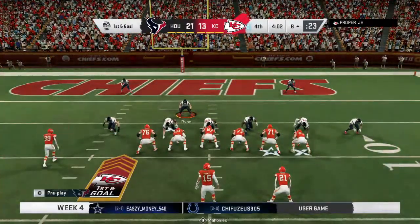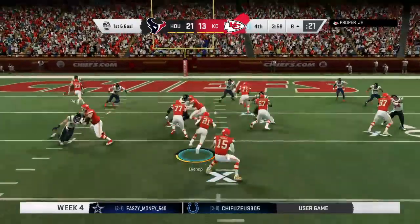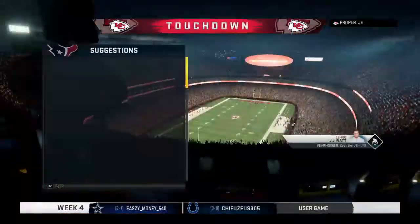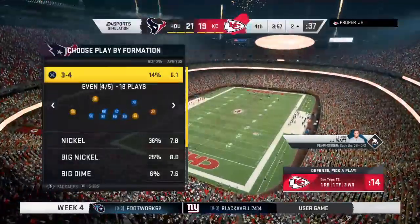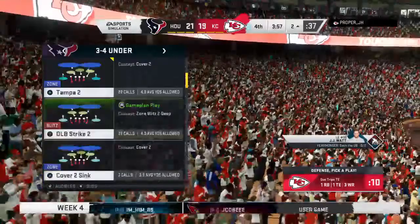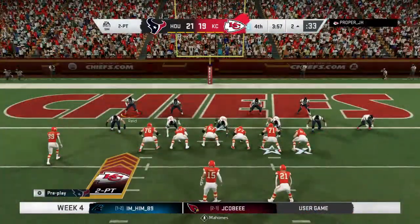1st and goal. I think on defense now, you have to almost take a chance. Rely on your scouting. Pick a play you think they would. And he takes this into the end zone for a Chiefs touchdown. A great play there. His 2nd touchdown on the season as they now sit just a 2-point conversion away from tying this game up in the 4th quarter.